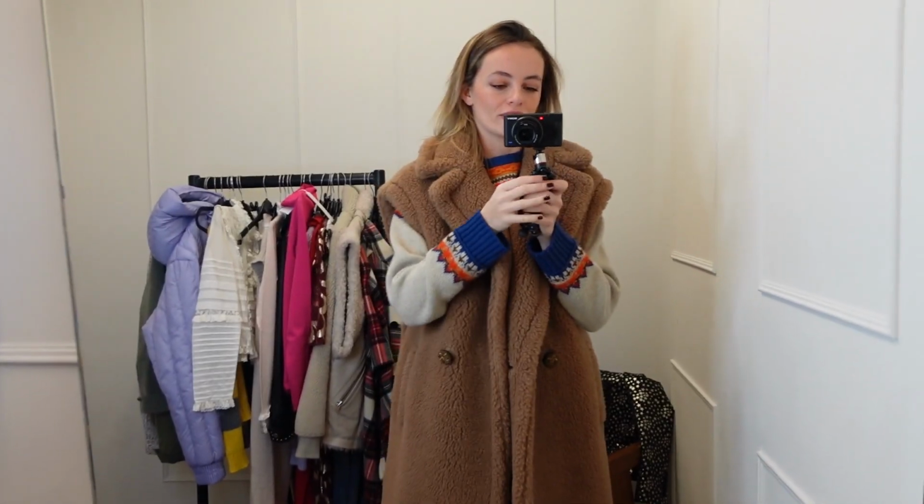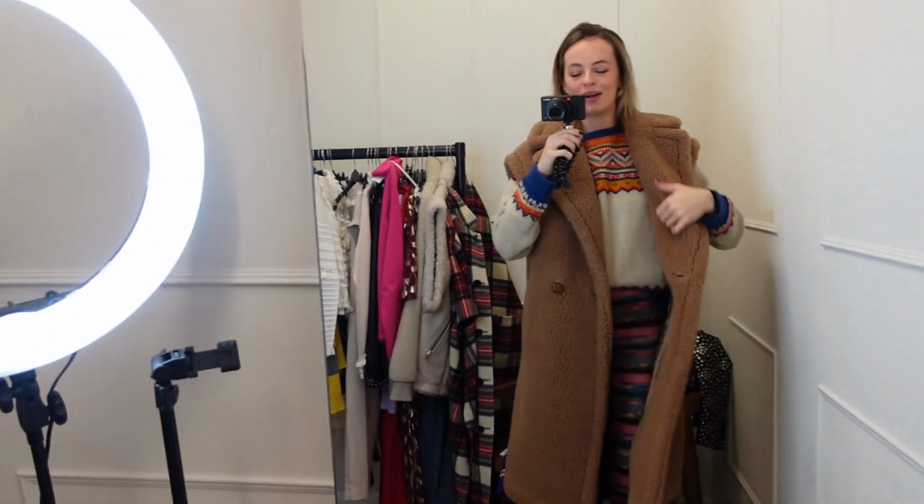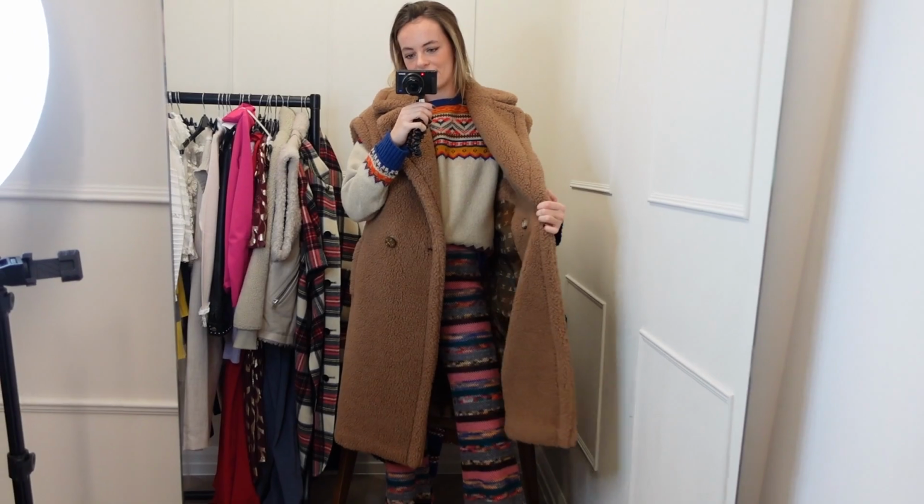Shove on top a Max Mara Teddy Gilet. This is £890. That's Max Mara for you, I'm afraid. But holy moly, this is a comfy, cozy winter outfit.